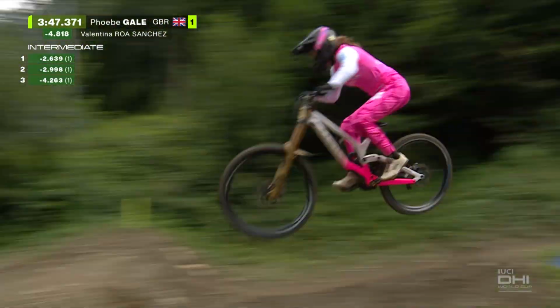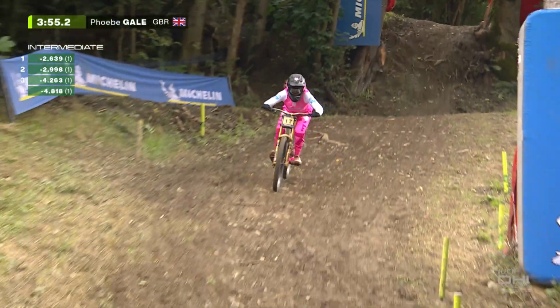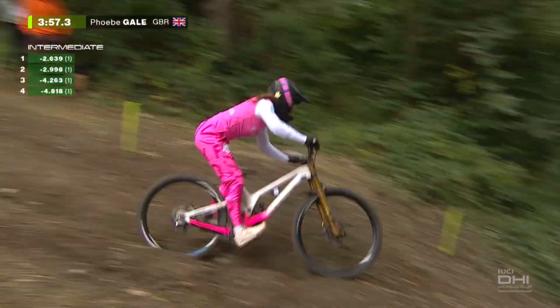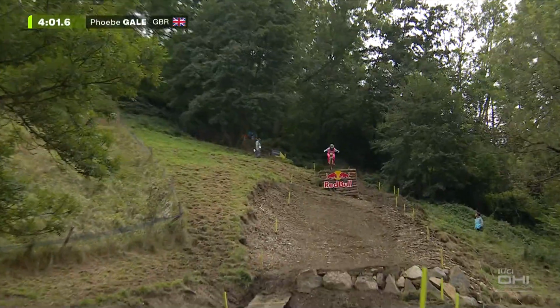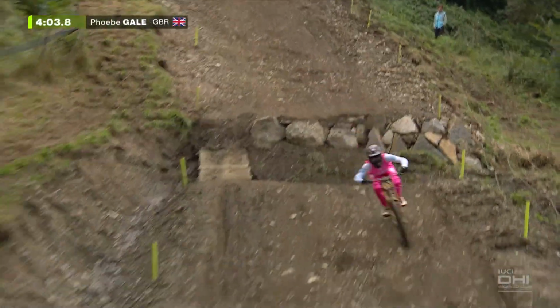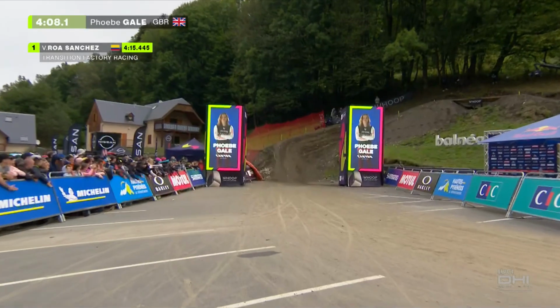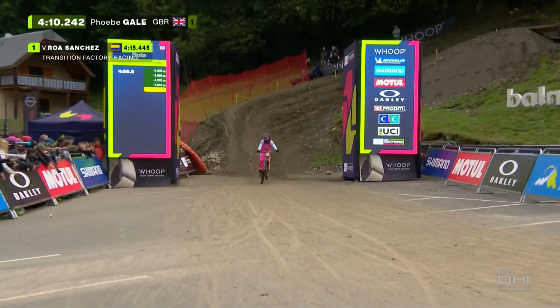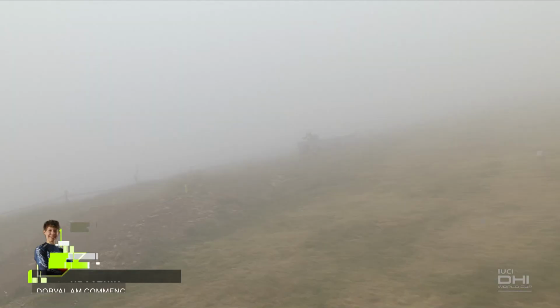Gil through the gap section now. She's just floating through there. And she's extended again, 4.8. Really nicely done on landing. So 4.8 seconds. Goes to that outside rut, into the Red Bull drop. Another really, really solid race run performance from Phoebe Gil. This just gets over the front axle slightly. Gets it down, 5.2 seconds. So big run that from Phoebe Gil.